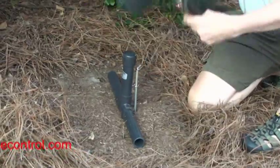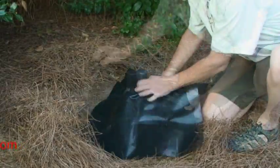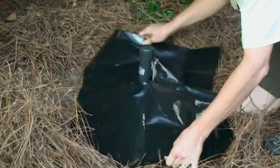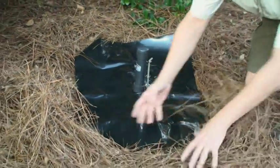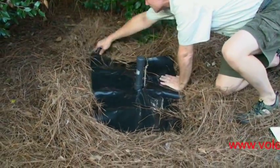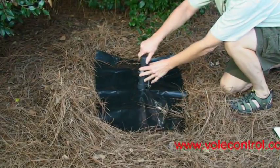Use the ground cover mat to cover the bait station. If you want extra security from non-target animals, place a sod staple in each corner of the ground cover mat. This ground cover mat will help to attract the voles to the bait station. After a week or so, you can inspect under it and you will see evidence of just how active the voles have been. Now it's time to add the vole bait.